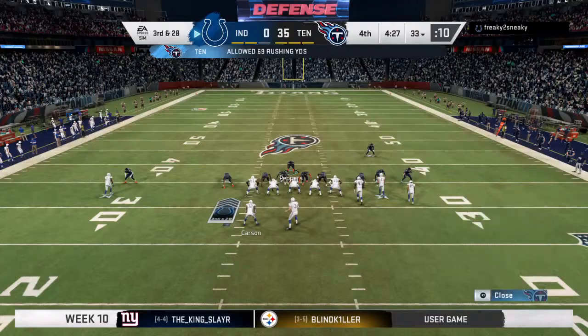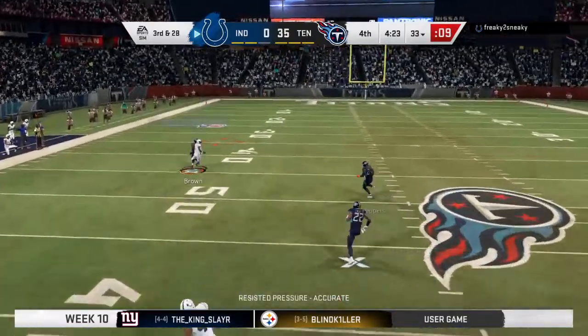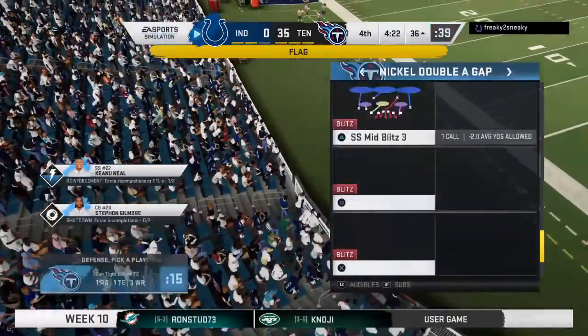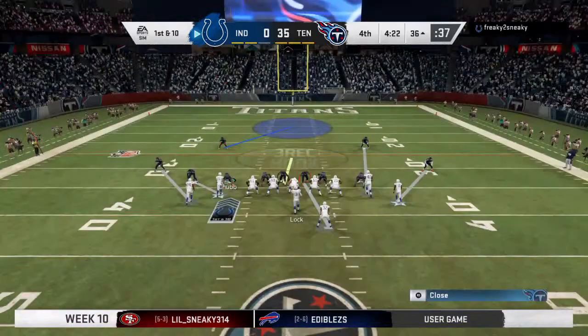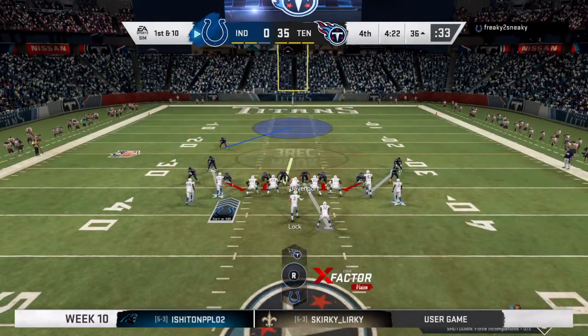On 3rd and long, he's going to loft one deep left side here. And that's going to wind up incomplete. However, we do have a flag down. Let's check in with our referee. So how about that for a chain mover? They're all the way down inside the 40 now for 1st and 10.